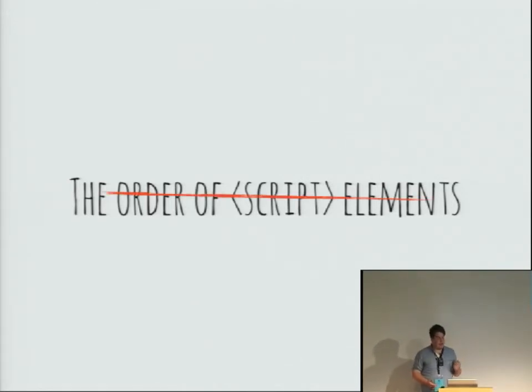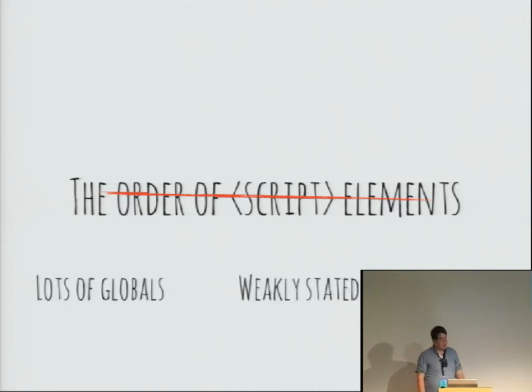And I really don't want to do that. I really like being able to say, I want my app and just fix all the other stuff. It doesn't matter for me what order they are in. There's also a problem that we usually have lots of globals when we have all of these files like this. And another problem is that we have weakly stated dependencies. So if you go into one file, it's hard to see which files it depends on.